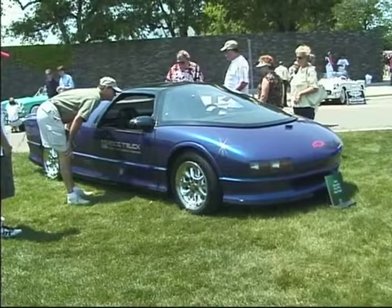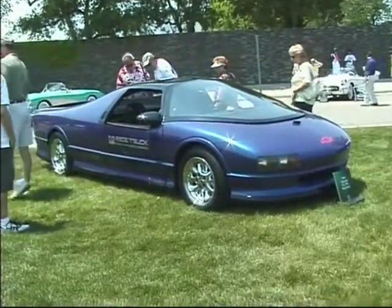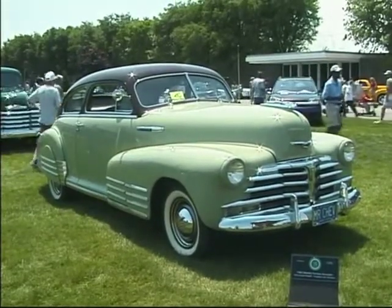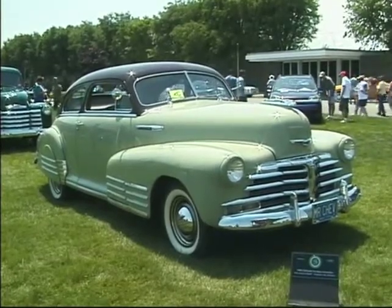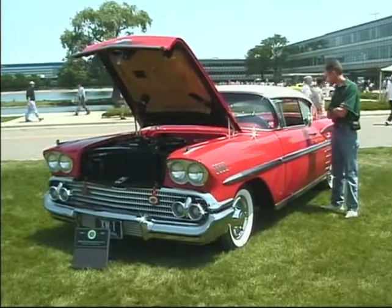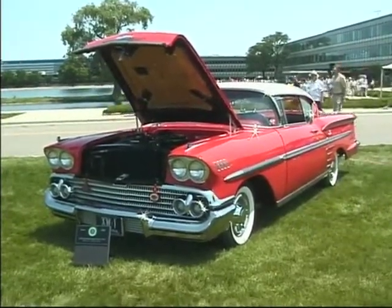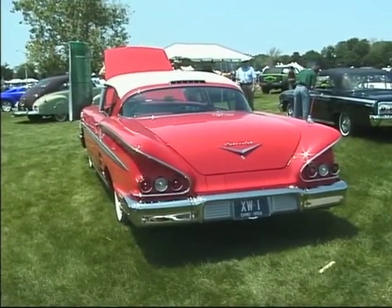1989 Chevrolet XT2 PPG Pace Truck. 1948 Chevrolet Fleetline Aero Sedan. This is a fastback sedan. There was a time when you could get them fastback or notchback. The first year for the Impala, 1958. Sport Coupe. Impala was distinguished by the six taillights.